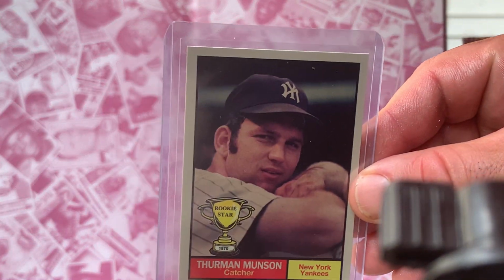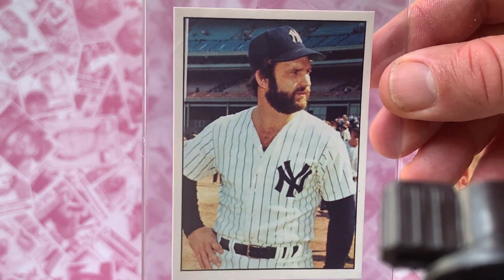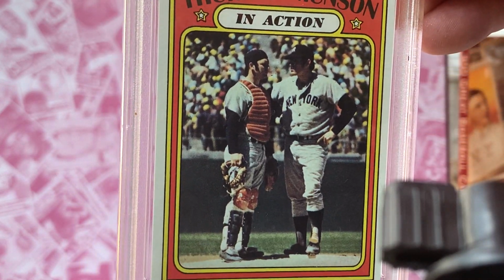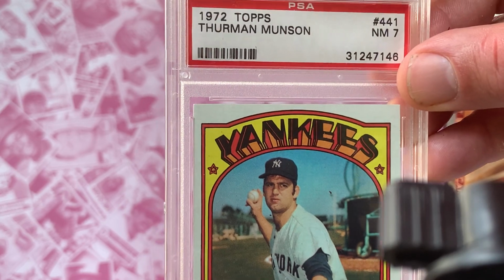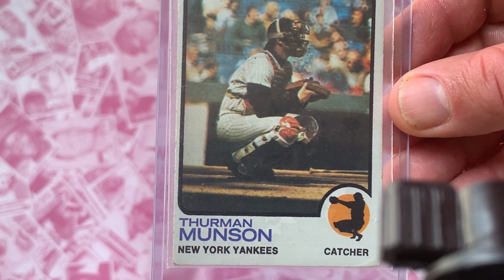Got tons of cards I still want to show you guys, but anyway, I love this Munson collection I have. That's from 1970, I believe. There's another one. '72 in action. And mint 7. 72 Topps base in a mint 7, Thurman Munson. 76 Munson, all-star. 73 Munson. 74 Munson.